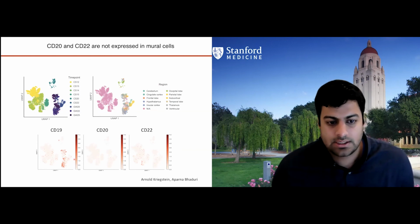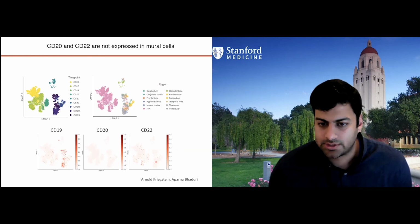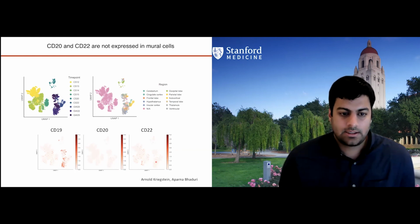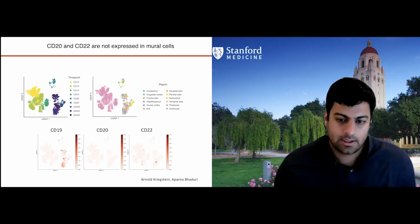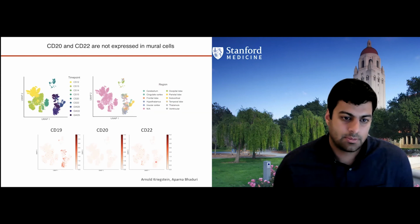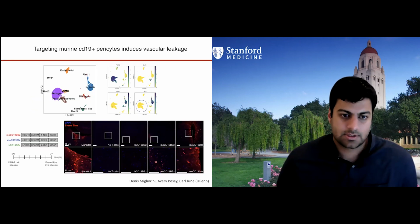What you can see is that CD19 is expressed across multiple mural cell subtypes, so pericytes, as I mentioned, but also vascular smooth muscle cells, which surround larger vessels in the brain. And this is really not the case for CD20 or CD22. So all of this starts to fit together: a unique CD19 expression, only in mural cells in the brain and not other organs, and depletion of those cells might lead to the vascular permeability that we see in patients receiving these CARs.